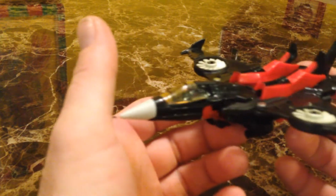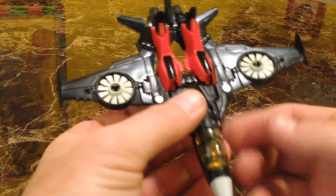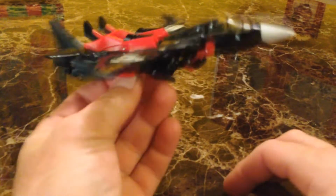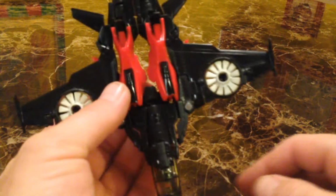Alright, so I'm going to be extremely careful. This thing doesn't hold together well at all in the airplane mode. If you move it, it's going to start coming apart, and it's not going to look like an airplane anymore. This is what you get airplane wise with it.